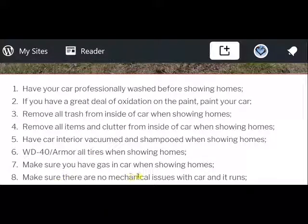Also, make sure there's no mechanical issues with your car, and make sure it runs. Last thing you want to do is have your car stop because you didn't change the oil or the spark plugs didn't work or what have you. Get your car mechanically sound. If you have a check engine light that's on, get it to the dealer. Get it to a mechanic. Have it fixed. Do not have your car have issues when you're with your client.